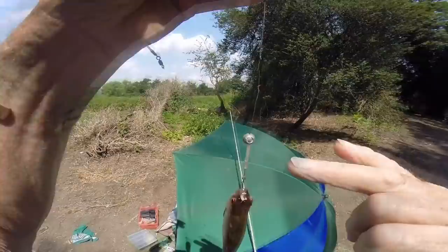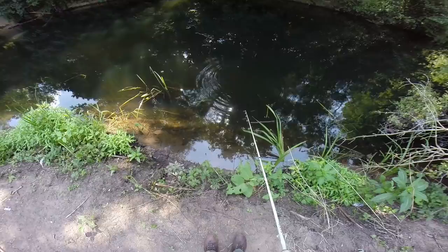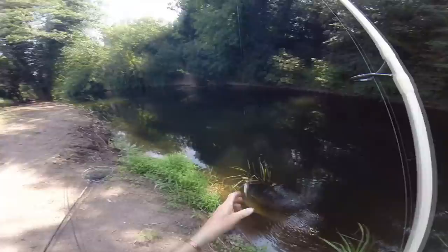Just gonna test how it sinks, how fast. One, two, three, about three or four. Sink into the depth. So I'm gonna go round here and work my way upstream, because that food has been going down there. So I think if a pike had been activated by any fish, they're gonna be up down that wall there.